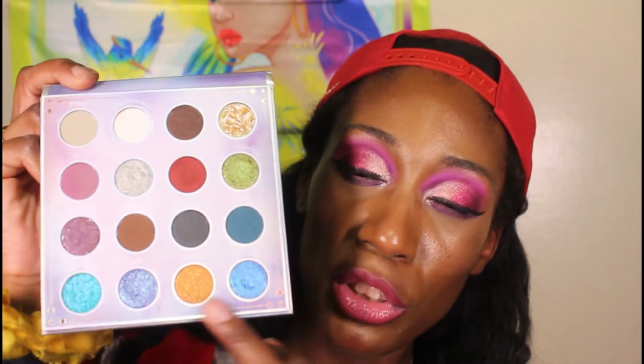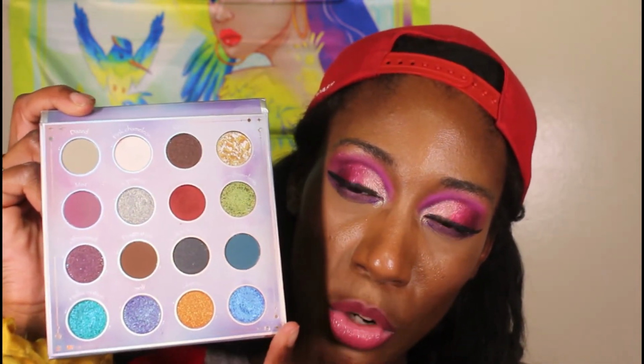I feel like this is such a unique piece to have in your collection, because you have these fun, bright, multi-shifting, super shimmery, colorful shimmers to put on the lid, and then you have some unique tones of mattes, and you still have some satiny shifty shades like this one right here, Pink Chameleon. I feel like it's just a beautiful combination of shades.